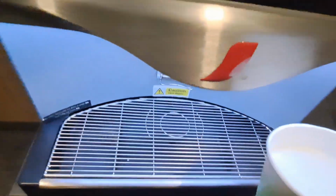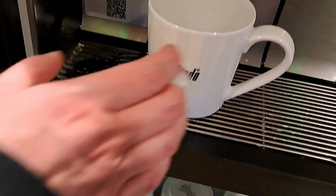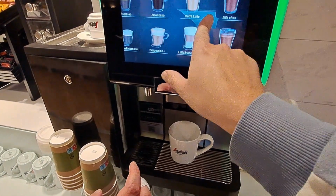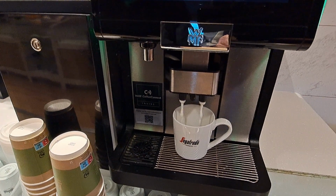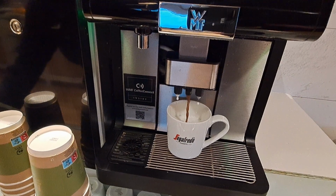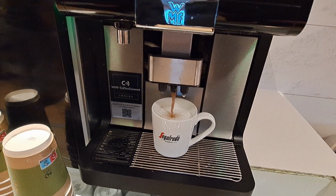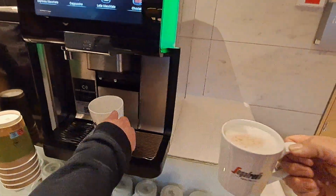This is not hot chocolate. Sure, I should have done that really, but seems to be filtering away, so that's good. Hot chocolate, milk chocolate, milk choc. Yeah, that's the one. This looks promising. That's what was missing last time. Grab a seat.